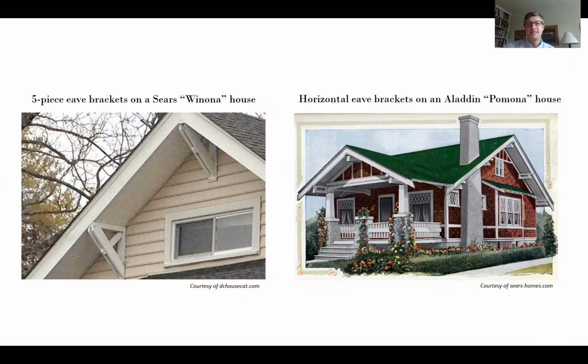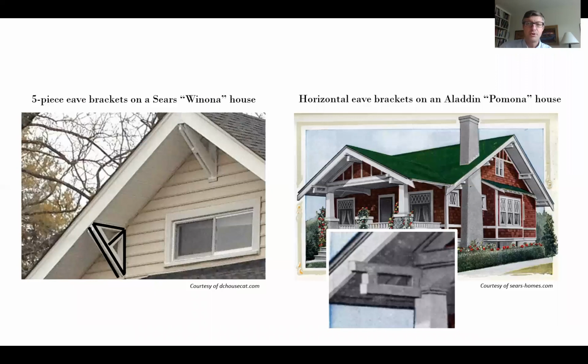Some of the features that are common to kit houses are shown here. Many feature distinctive brackets on the porch and roof eave, such as the 5-piece bracket shown here on the left on a Sears Winona house. To illustrate that, we can highlight one of the brackets in the photo on the left with a horizontal member, a vertical member, 2 diagonals, and then a third or fifth shorter diagonal. That creates the 5-piece bracket. Likewise, the Pomona House from Aladdin has very distinctive horizontal brackets, shown here in a close-up detail.